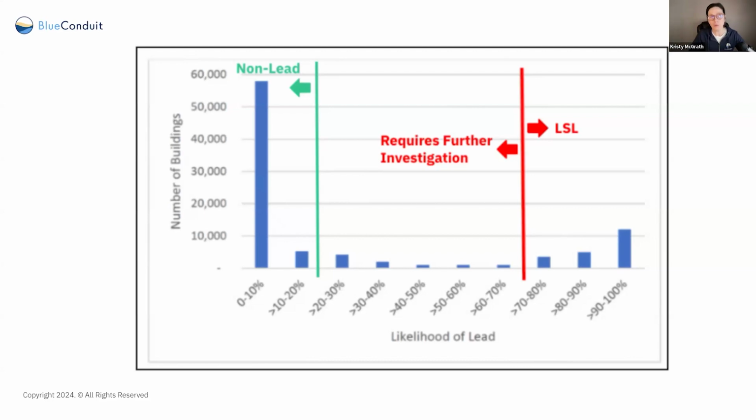And then it goes up on the chart here. So we can make a justification for this example that that green line that's drawn there would justify making a decision that says anything less than a 20% likelihood of lead, we'll reclassify those as non-lead. And on the high end of the spectrum, on the right-hand side, anything higher than a 70% likelihood of lead, we'll call that lead. And in the middle, maybe it requires some additional investigation. So I think this is a visual of something similar to what you were explaining with North Carolina. However, in states where they've left it up to water systems to decide on their own thresholds, this is an example of what that could look like.